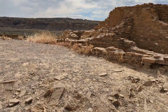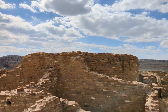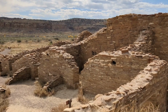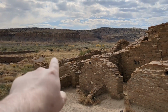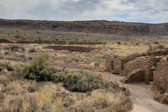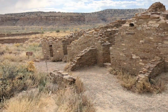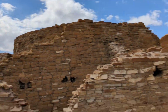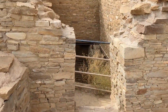And then look at that. Here, you've got more of a T structure, but that doesn't look purposeful, or it would be one after another. And then down there, I think it would be the great house. Looks pretty large to me. Again, this room here, be nice to see inside, but oh yeah, look at that.